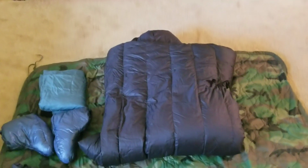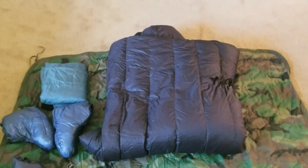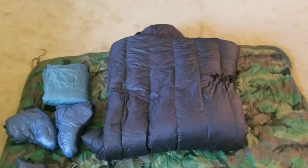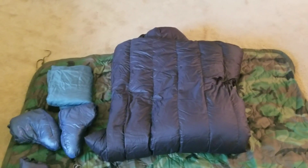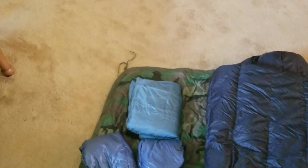But the European rating is actually a comfort temperature. So at 20 degrees, a typical male, and it's very important because they list different ones for males and females, but a typical male dressed appropriately with underlayers on should stay warm down to 20 degrees in that quilt. So we'll see. Again, I've augmented it with a silk liner.